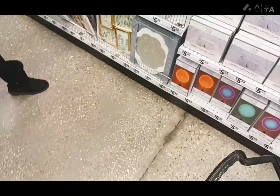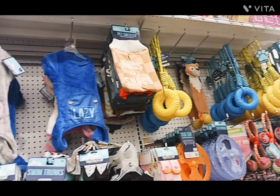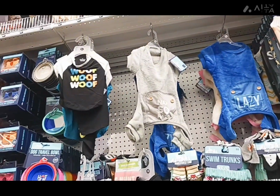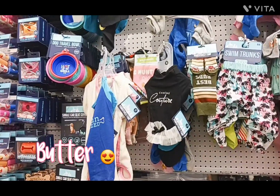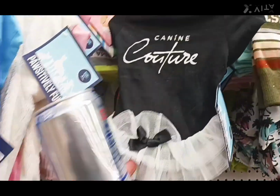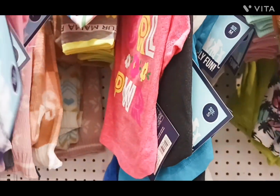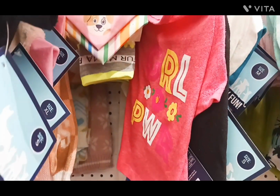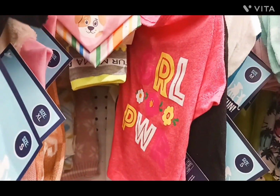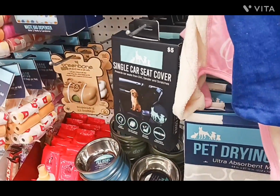Window and look how I make it rain. Yeah. Well, what's that? Did you draw? Oh, look! Our baby clothes! Oh, it's so cute! Look. K9 Couture. Yeah, it's a small. Like Juicy Couture. Look at the girl power. Look at that little t-shirt. I love it. What's that? Oh, a single car seat cover.